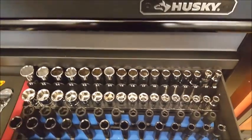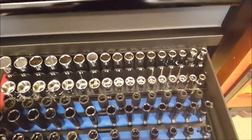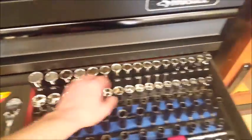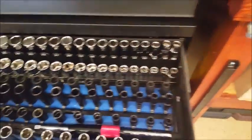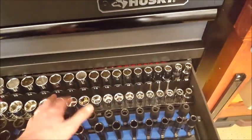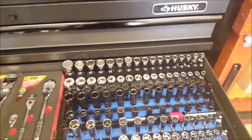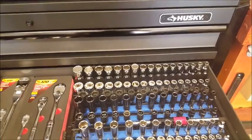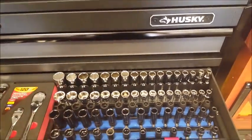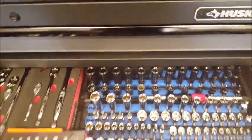These in the back are all 1/2 inch drive, and they're basically all DeWalt except for a couple Powerbuilt and a couple Craftsman over here. But I am extremely happy with my DeWalt sockets. I've never had a problem with them, and they've held up to everything that I've put them through. I don't necessarily use a lot of 1/2 inch drive sockets, but everything else has held up really well.